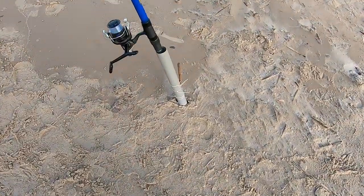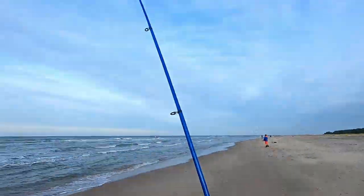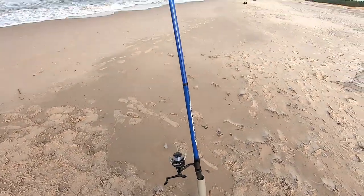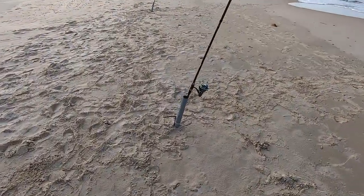So the rod stand is basically a PVC pipe with a metal pole, and the rod stands like this. You don't even see the bites, you just recast every 15-20 minutes.